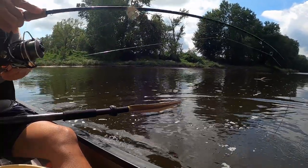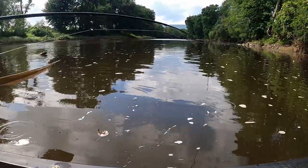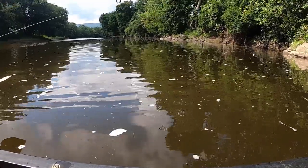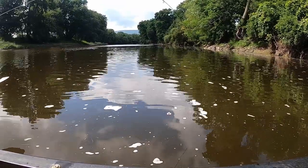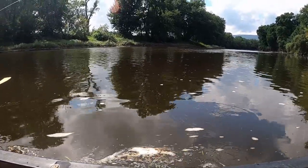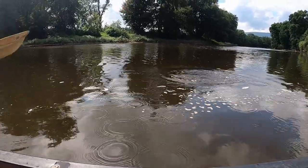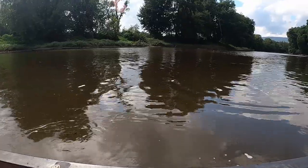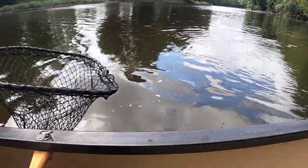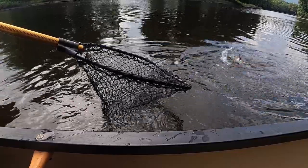Oh! Oh my god, it's a beauty! It's a beauty of a smallmouth. I knew there had to be smallmouth in this rocky part of the river. Oh! Yeah. This is awesome. This is a good size one. Good strength. Thank you. Let's see if I could bring it in. Come to me. Oh, this is an awesome one.